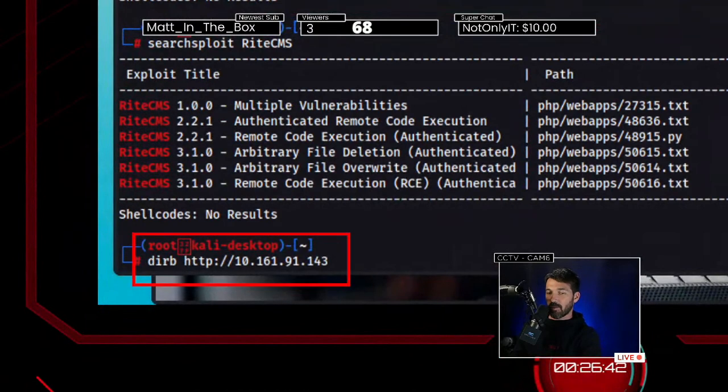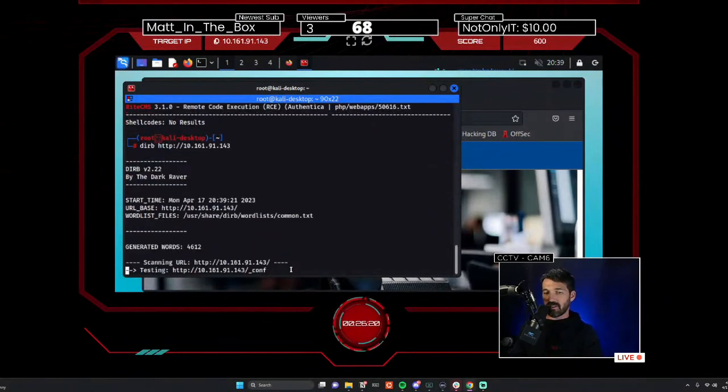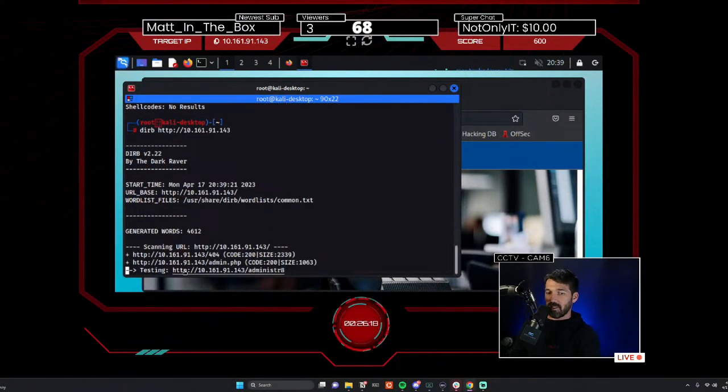All right, so we're going to use Dirbuster and we're going to look for hidden directory resources. Dirbuster is just a brute force tool that's going to iterate over a list and see if it can pull back results, okay? Status code 200. So just hit Dirb, and you can see here it goes. It's iterating over.